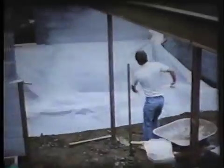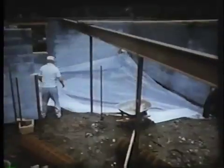Polyethylene is spread as a moisture barrier. Since concrete is porous, the barrier prevents ground moisture from penetrating the basement floor.